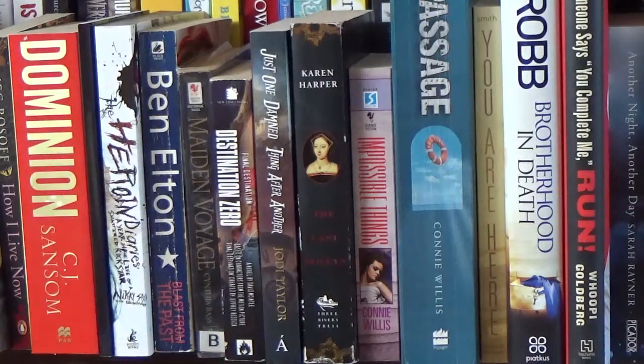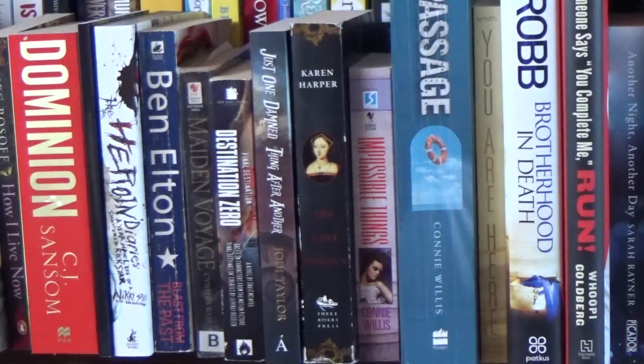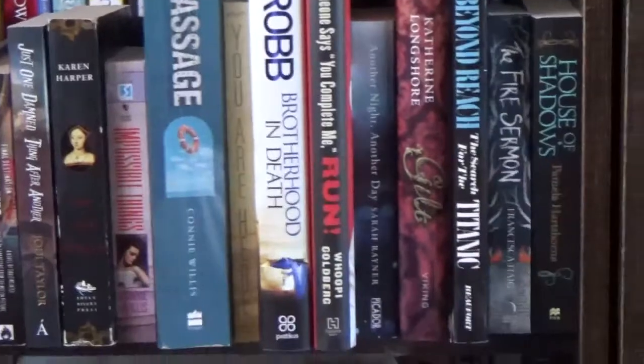Then I have got The Last Boleyn by Karen Harper. I had this on my wish list for ages, so I'm finally getting round to reading it. I finally got it. And I do like anything about the Boleyn sisters, anything about the Tudor times, Henry VIII. After that I have Impossible Things by Connie Willis and Passage by Connie Willis also.